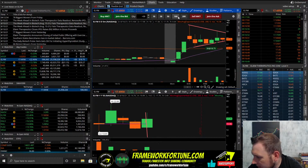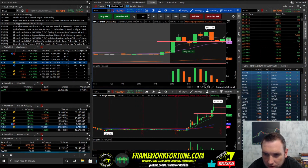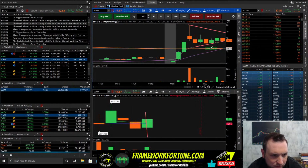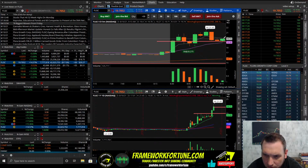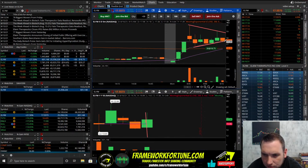I do not know what two-year pace safe leaps means. There we go. FLG starting to push back up. So I'm gonna keep holding that for a second because that is doing what I was expecting. A little rebound possibly. EYLM though, it's a little sketchy.